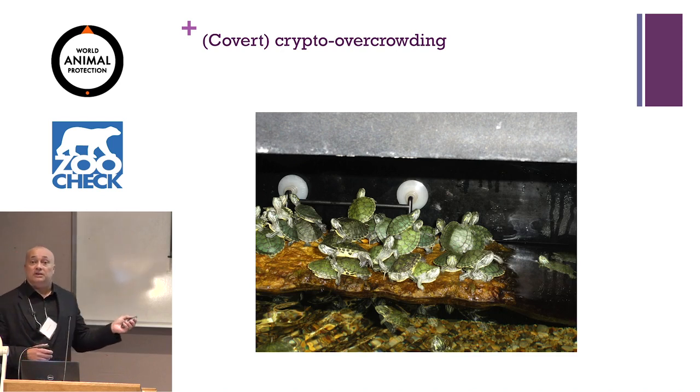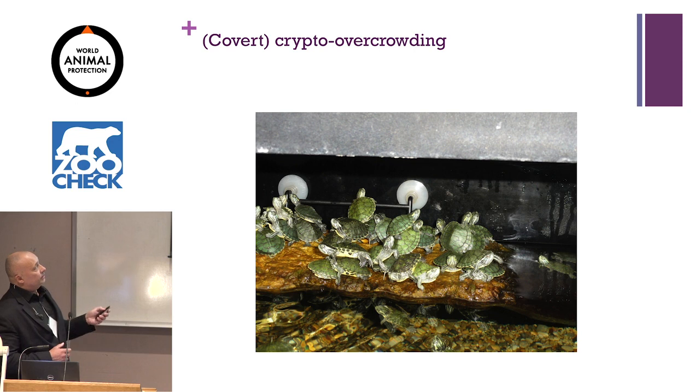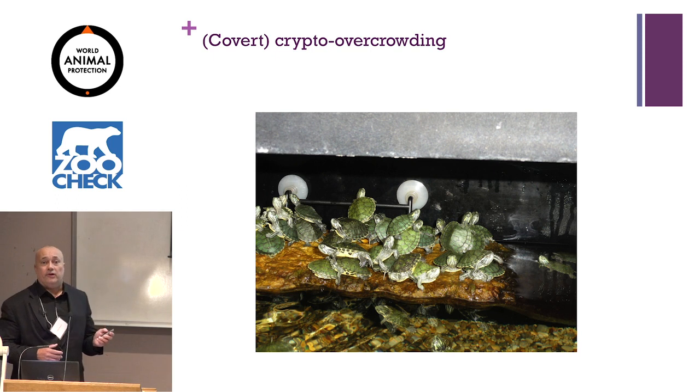It gets a bit sticky now, doesn't it? Because we have space and they're climbing on it. But what you don't realize is there's just one heat lamp under here. Cannot heat the whole area, and they can't all get on the floating log if they want to. And because they can't use all of the facilities together, it's crypto overcrowded. It's a fail, it's overcrowded.